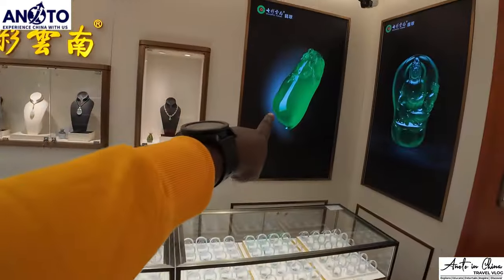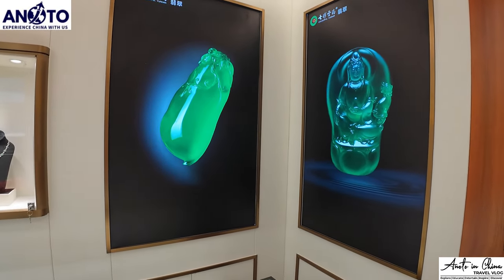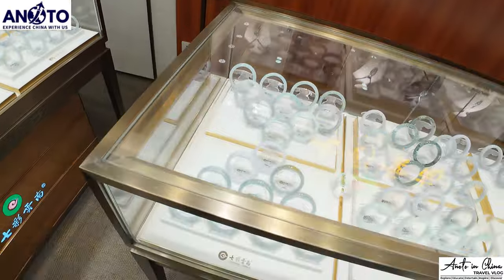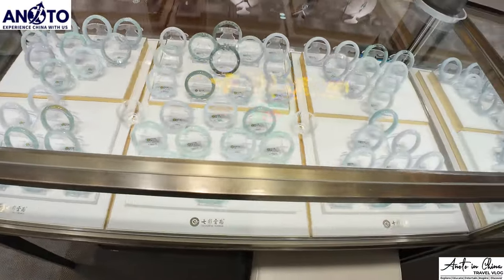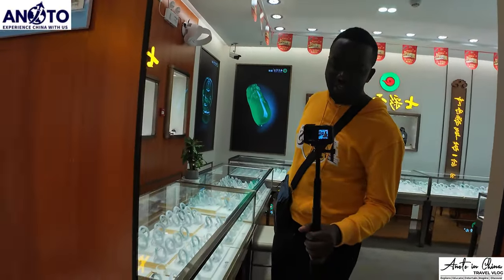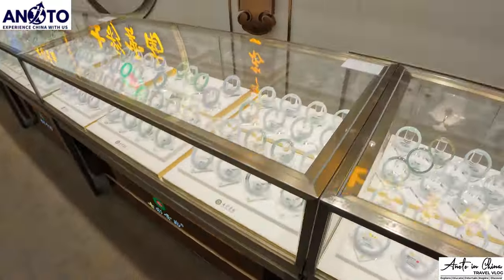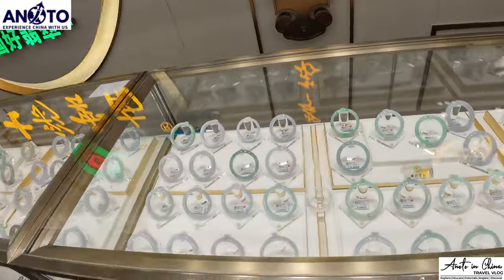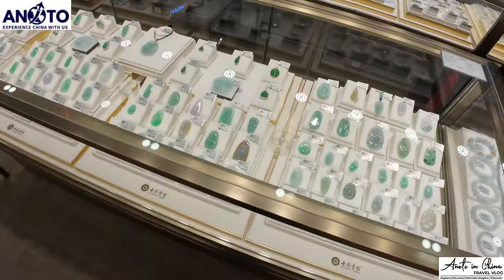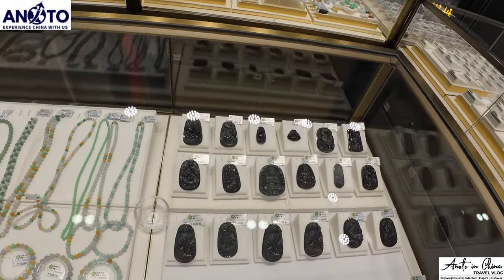I think this is jade. A friend of mine, Coco from Myanmar, told me jade is a mineral that is in Myanmar, very expensive. And see different ones. And this is me, ANOTO in China. Oh. Inside an airport. You might think it's inside a mall, but it's inside an airport. Oh, beautiful. You can see this, the shape of a Buddha.